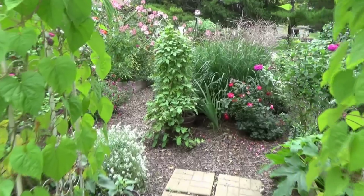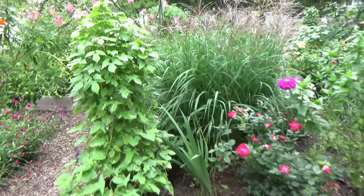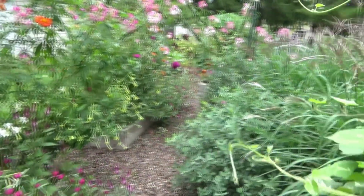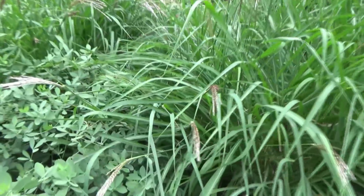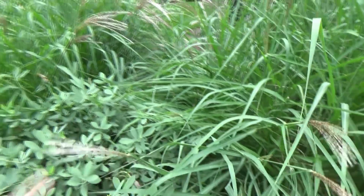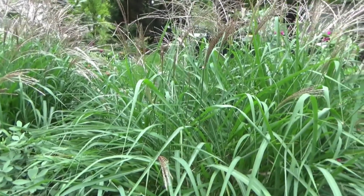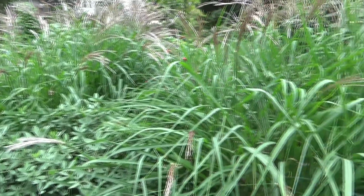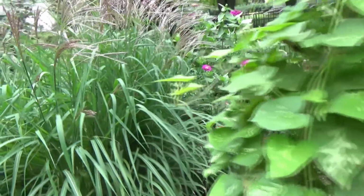Oh, I was going to show you the grass here quick. It looks good over here, and this is where it's flopped a little bit. I will have to split this in the spring. I think it's just getting too big, and then the middle of this was bare, so that is a good indication that it's time to split the plants.